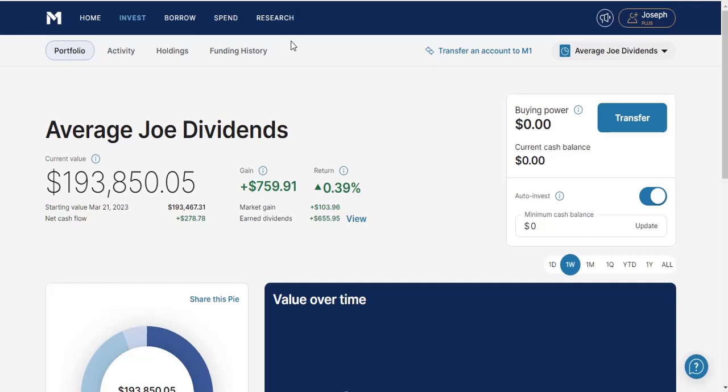And what we are looking at right now is my taxable M1 stock brokerage account. And we'll take a look at the 1 week performance of the portfolio. You can see here the gain, 0.39%, a gain of $759.91. We can see most of that is through the earned dividends. And I'm going to jump into the activity log, and I'm going to show you where my $250 went this morning for my deposit.